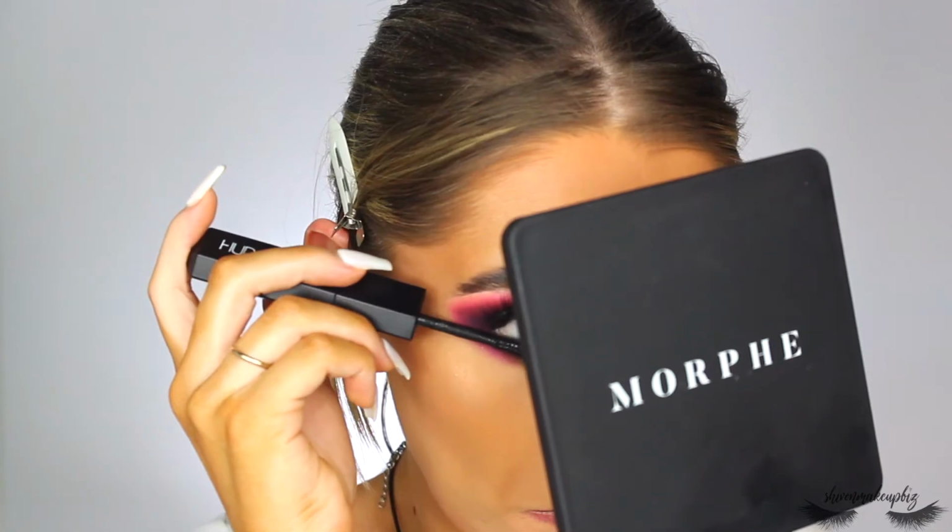I'm just going to pop some mascara on my lower lashes. I'm going to take the curl and length side just because it's the skinnier brush for my lower lashes.